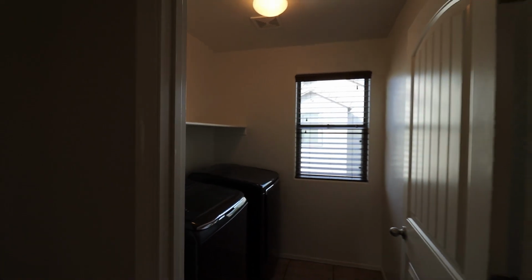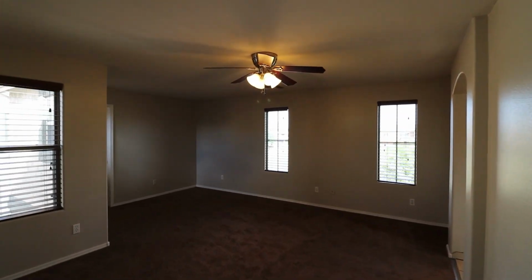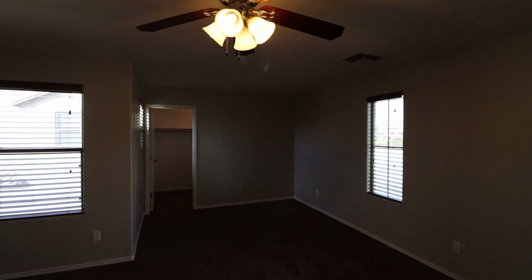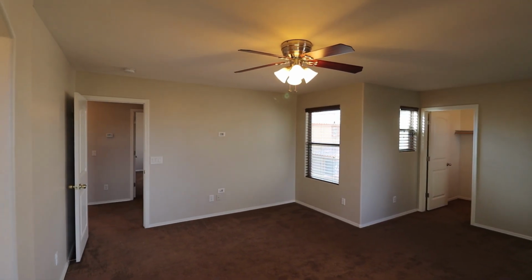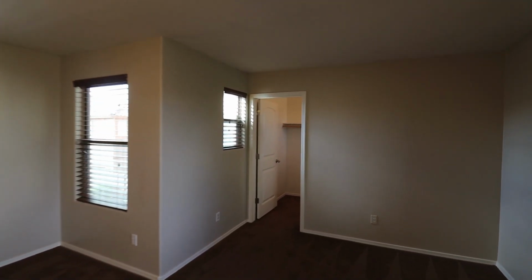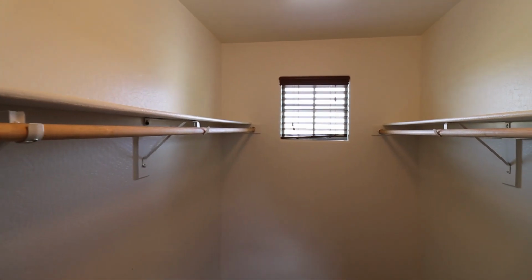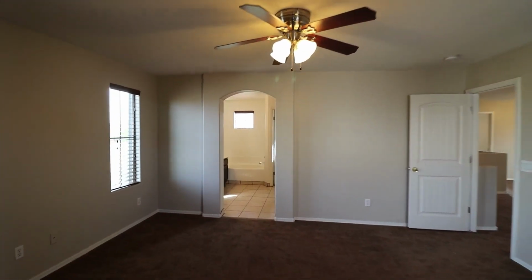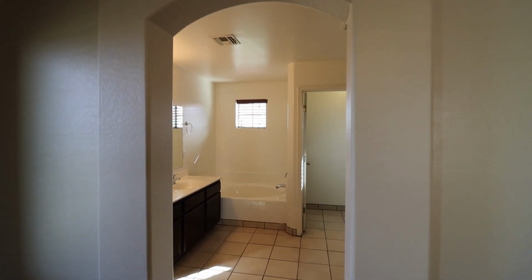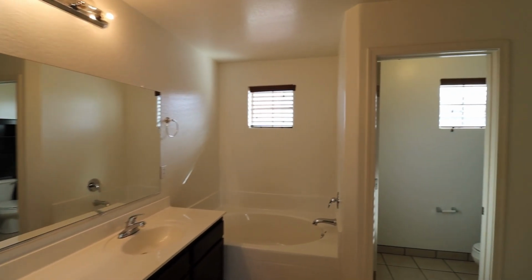Here we have a laundry room with a full-sized washer and dryer. And here is the gorgeous primary bedroom. This bedroom has plenty of windows for natural light. It comes with a large walk-in closet as well as private bathroom. Relax and pamper yourself in the 5-piece bathroom, equipped with a large vanity with double sinks and a separate tub and shower.